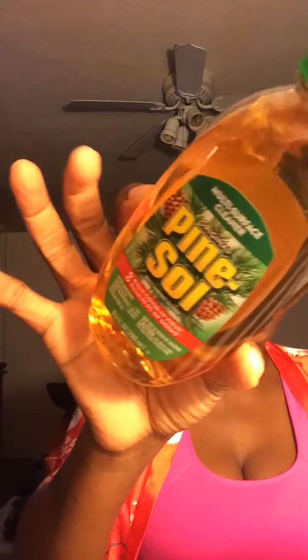I got some Pine-Sol because, you know, it says on here it kills COVID-19 virus. It kills 99.9% of germs. So I got this to clean my bathroom with. I have a floor steamer. I will probably even put this in my steamer, even though it says you don't have to use solution. You can use water. But I'm hard-headed and don't listen. I do what I want to do. So I got the Pine-Sol.